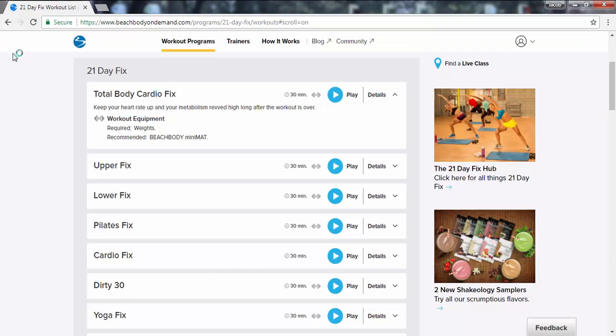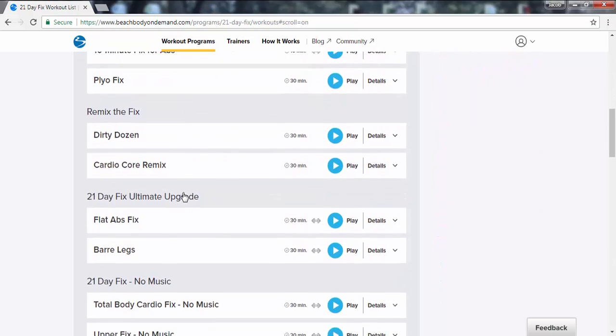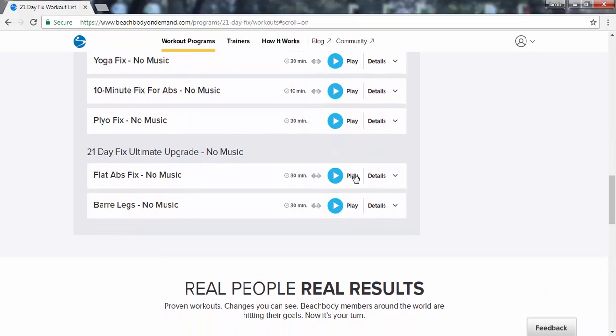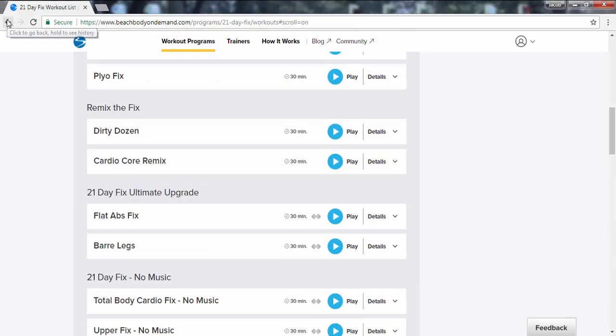Okay, let's go back and let's do another one. So it works the same for all of these different workouts. All of the videos are exactly the same setup. So even down here, you can come and find out, okay, you need weights, you need a mat of some sort or be on the carpet. It's 30 minutes long and you press the play button. You get to the modifier options and things just the same way.